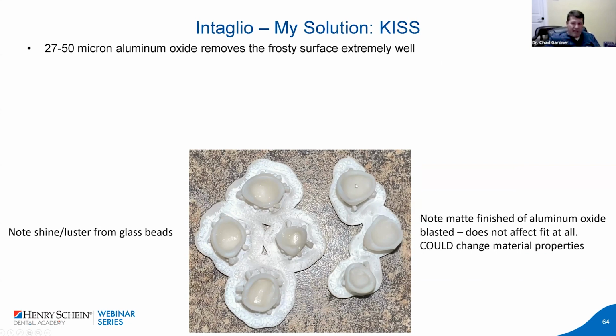I like to see that matte finish. I feel like it's gonna create a better bond. It doesn't affect the fit at all. It could change the material's properties, though. I don't know. That's one thing that I don't know.